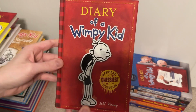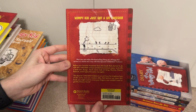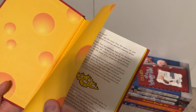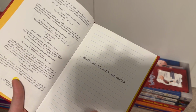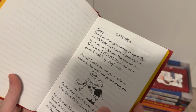Next up is the cheesiest edition of the first book. Don't think they made any editions of other books this way. And yes, cheese touch. I'm sure people are going to say something about that. This is basically the first book on different paper, premium paper, as it says.